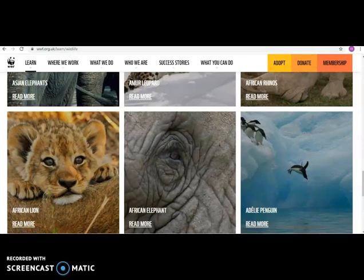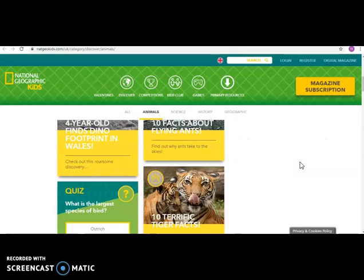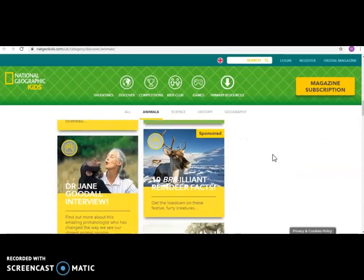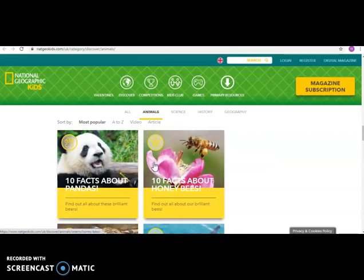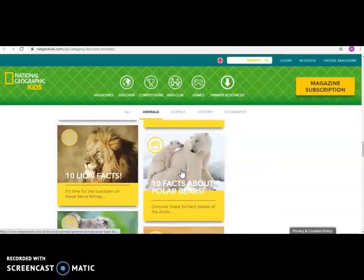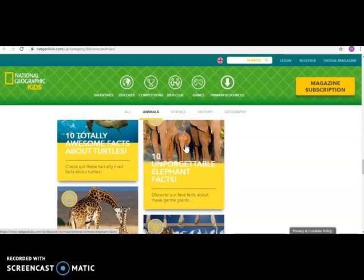We could use this website. We could also use the National Geographic Kids website. If you go on the Discover, they have an animals section. And again, like the WWF one, it's got pages of different facts about animals. So it's got pandas and lions, polar bears, turtles, and elephants. I'm going to click on elephants.